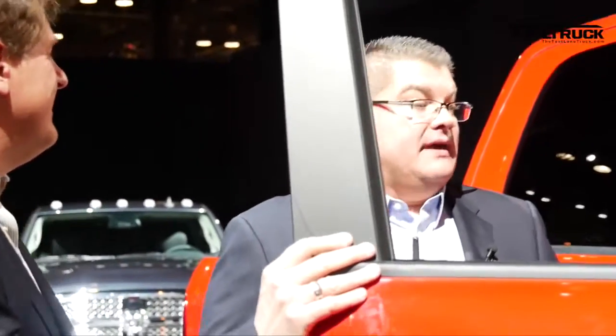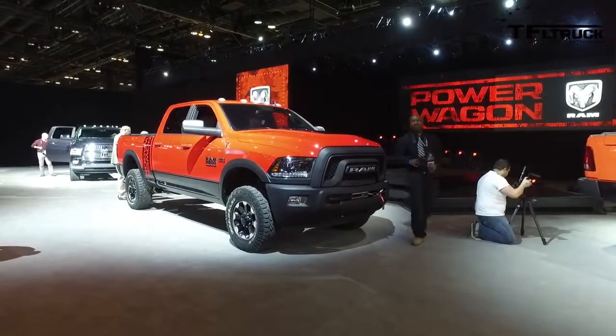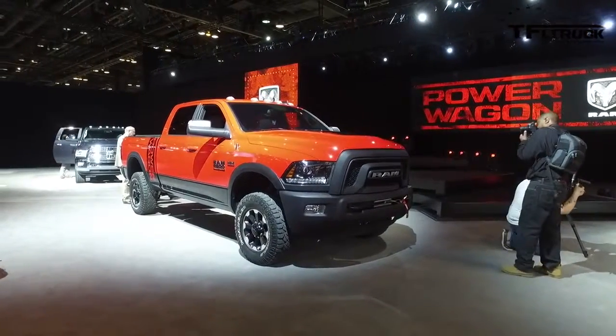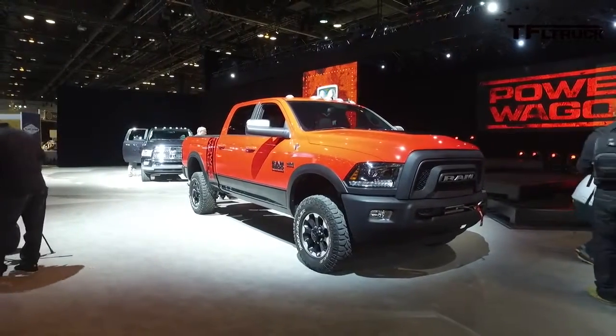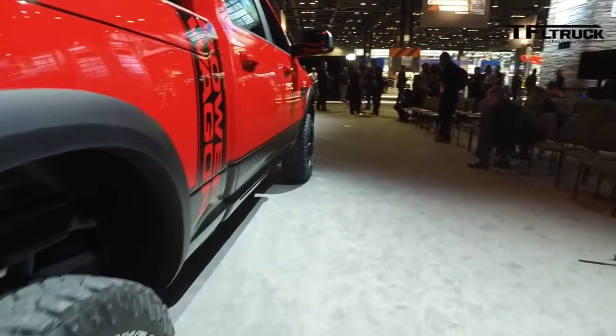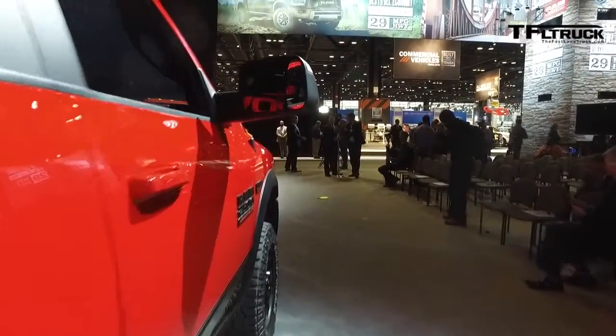Now, this is a softball question, but I always like to ask it. What's your favorite part of the new Power Wagon? You know, the one thing I love is the attitude. If you look at the front end of this, like I said, it was such a natural to bring that look. So you get the best of both worlds. You get the fresh look that we had with Rebel, but then the iconic design from the retro stripe.